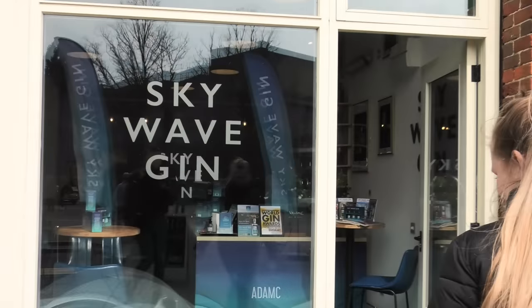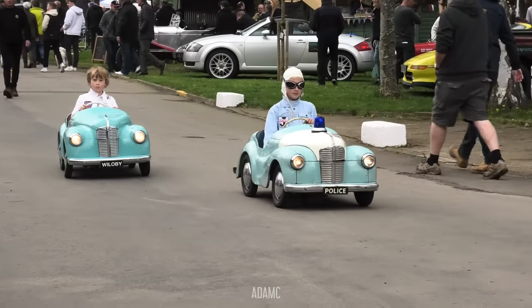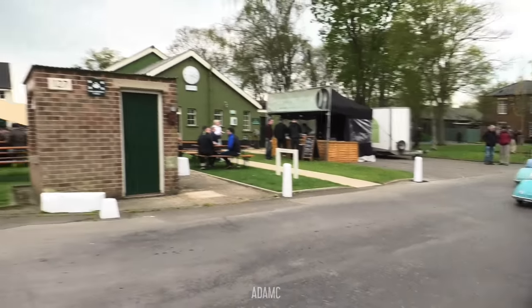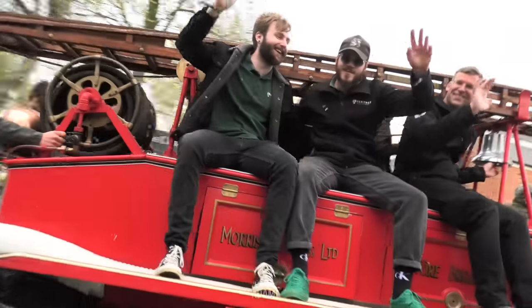Sky Wave Gin. Do you like gin? Stand back, stand back. We have the junior racers coming through. It sounds like a cow with a cold. Oh, there's an absolute emergency. The fire patrol's being called.